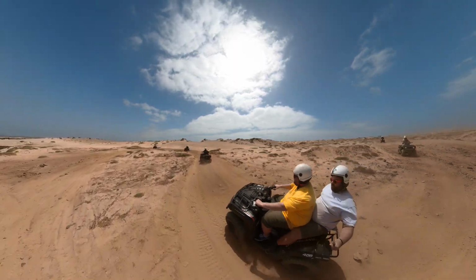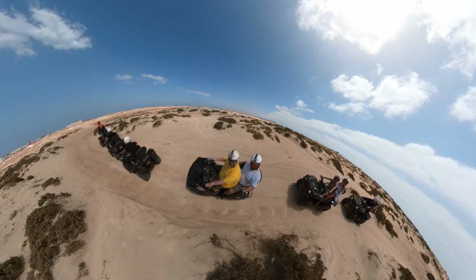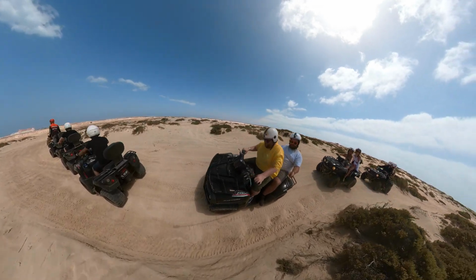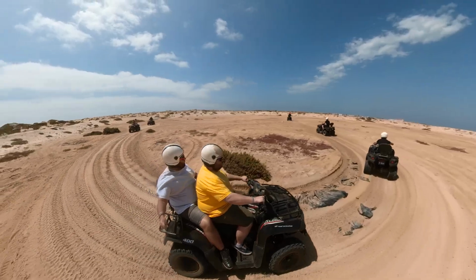Wear sensible clothing and shoes, no flip-flops. Bring some cash for drinks or ice cream. Do not forget to bring your ID and driver's license for each quad driver.